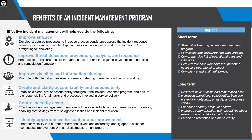But having that plan in place drastically reduces the time it takes for you to respond, the time it takes the organization to get control over the threat, and the time it takes and the cost of the overall impact is drastically reduced.